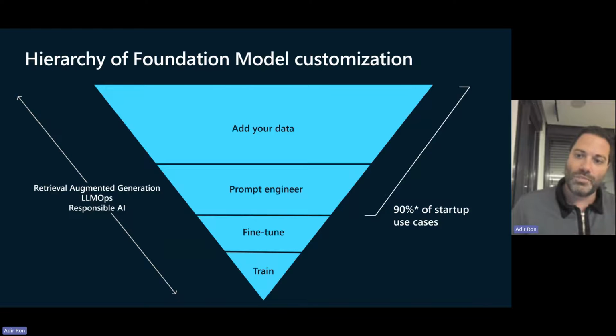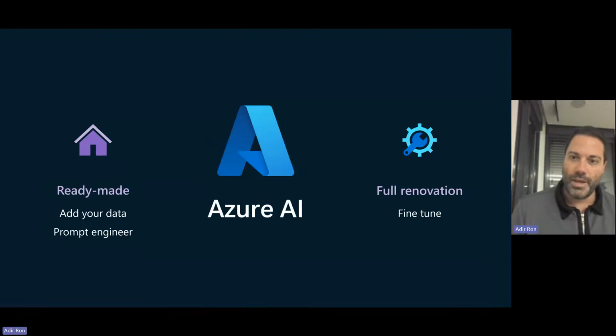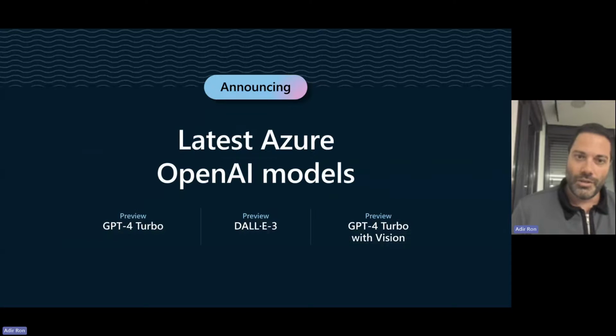And we are looking at the expansion and evolution of the models, from GPT-3.5 to 4 to Turbo. All of those together are evolving at a pace that makes sense. If you're just adding data and prompt engineering, you should be fine. And this is why ready-made and full renovation is probably a good way to at least start if you're not an AI startup. So the latest Azure OpenAI models are already here: GPT-4 Turbo, DALL-E 3, and GPT-4 Turbo with Vision.